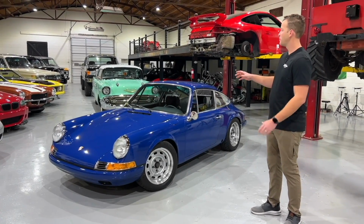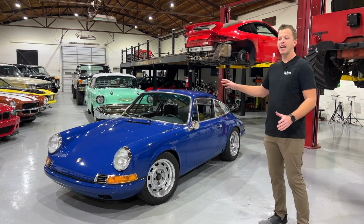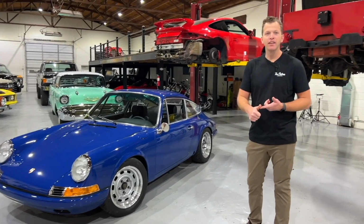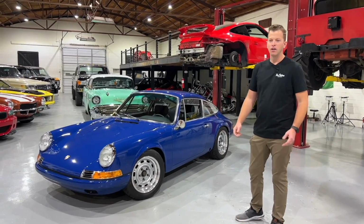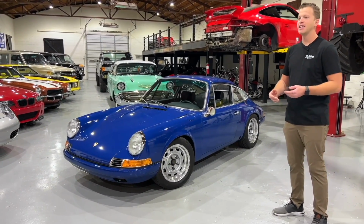So I literally put a microphone in the engine bay to get that sound as accurately as possible. Now, when you have a mic in the engine bay, you're going to hear the fan, and it's a high-pitched squeal. I'm sure someone's going to go, what's wrong with the transmission? I hear a transmission noise. It's not the transmission. It's a fan.